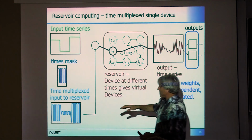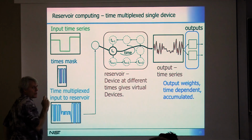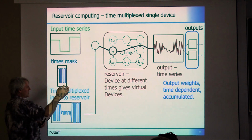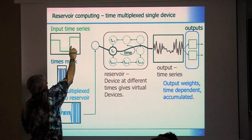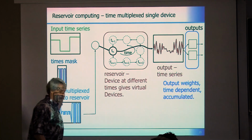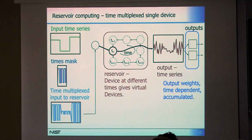It must change much faster than the input time series, because you want to have many. Well, so this is a discretization of the input time series, and then this is imprinted on that. So yes, if I am discretizing this faster than it is, it doesn't make any sense. I'll show that in a little bit more detail a little later.